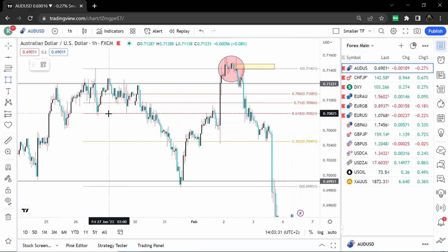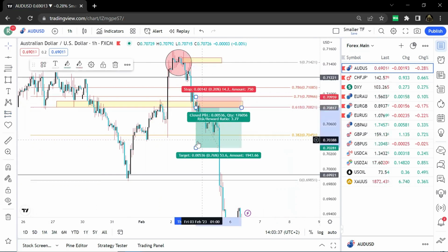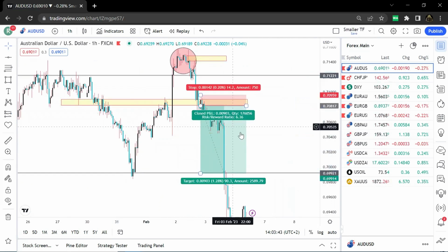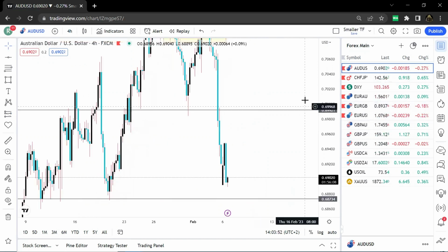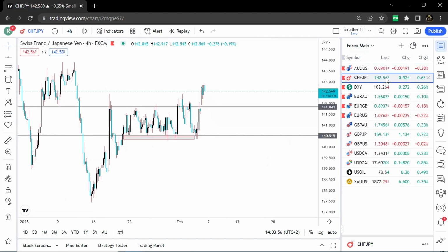Now I can also do the same thing where I'll wait for price to break below certain levels. Then I can either add sells or sell for the first time. As soon as price closes below there, I know we can take that trade. So basically trading the continuation the same way that I just showed you with the other way. And obviously once there is a close below, look for another trade to the downside. So that's how you could have capitalized on AUD last week. And let's get on to the next one.